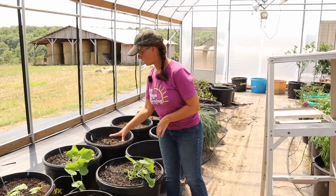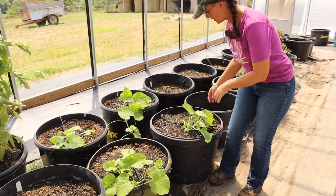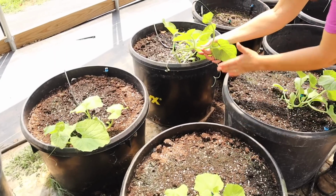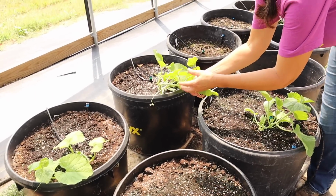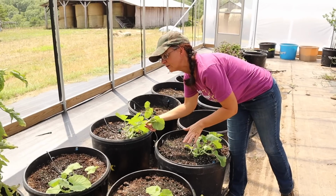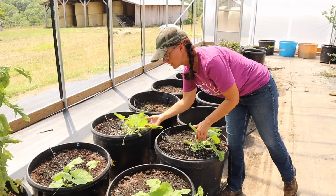Here are the 4 Armenian cucumber plants that we're going to be working with, and you can see that they're doing really great. They're sending out their little curly cues here. They're wanting to vine, they're wanting to grab onto something. So right now is a perfect time to put up a trellis for them.